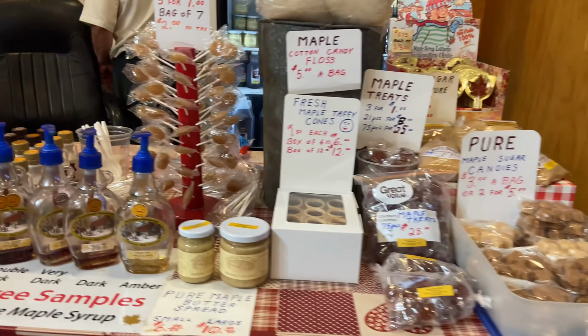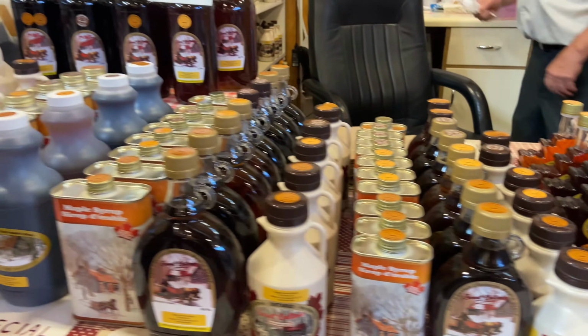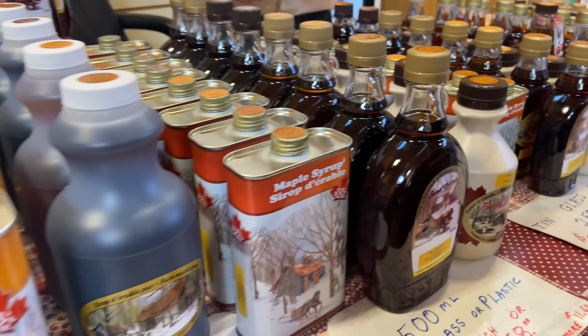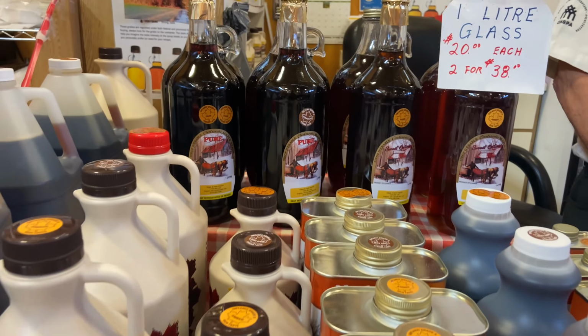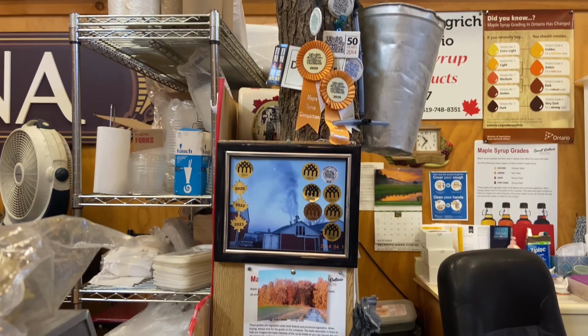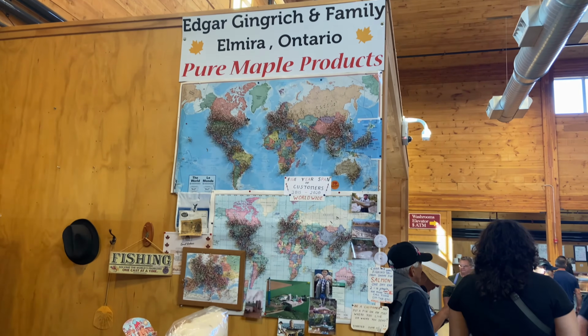Make sure to get the very original Canadian maple in this place here, where they produce one of the best maple syrup in Ontario. And you can find your home and mark it on their map.